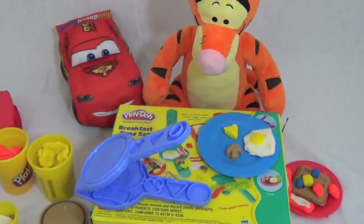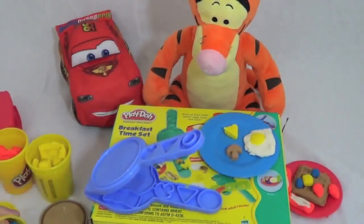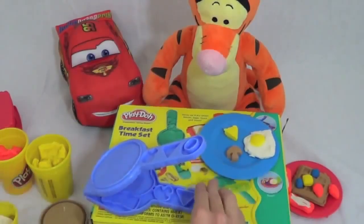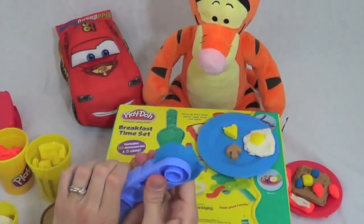Looking good. And here's the onion. I could use white, but I'll switch things up a little bit. Do a blue onion just to be a little crazy.